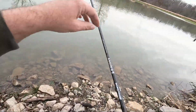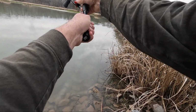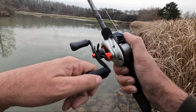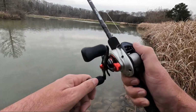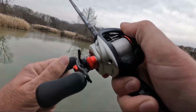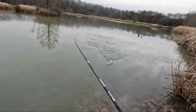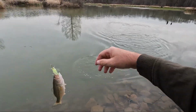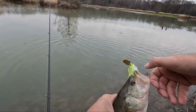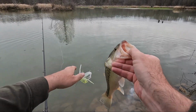All right, let's go back. I think the last 3 times I made a cast right there, I got a fish. At least 2 or 3 times. And there's another one. Same thing. Reeling it, pausing it, reeling it, pausing it. And they're eating it. I don't know if that's 4 in a row or not, because I've made other casts, but every time I go right back there, it's on.